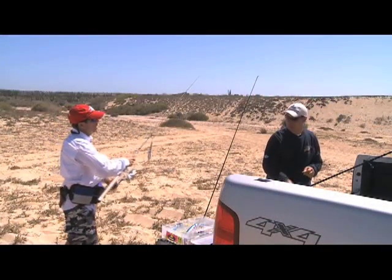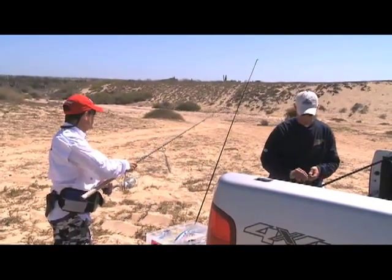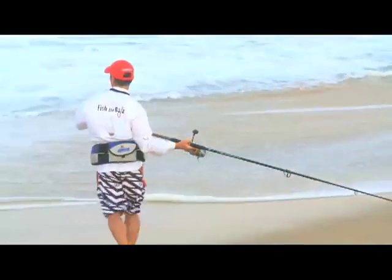So Stephen, we drove for about an hour and a half. Where are we? I know we're near Todos Santos or outside of Todos Santos somewhere. North of Todos Santos, yeah, quite a ways. We've got as far as you can see in every direction that we could fish. Exactly, and this will go on all the way up to Mag Bay.